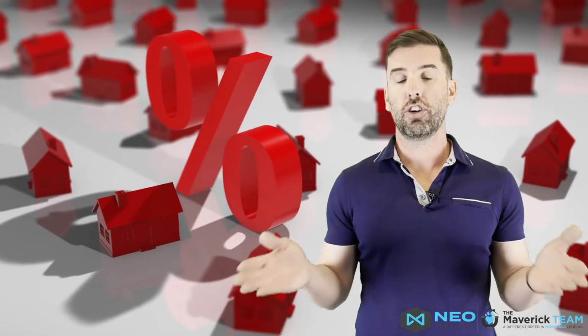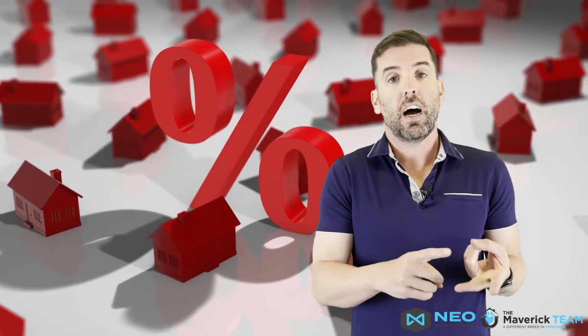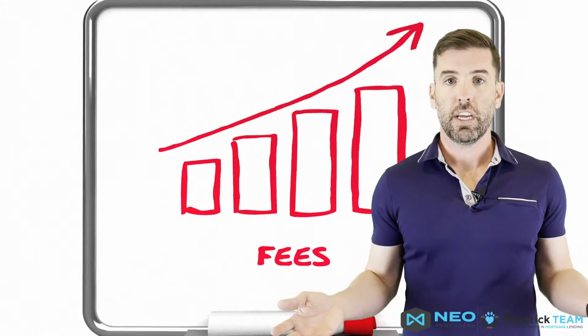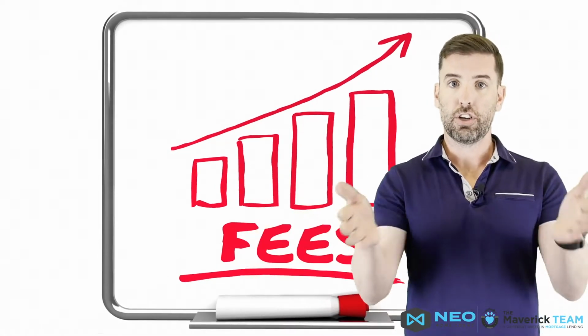Another set of closing costs that you can expect are lender fees. These fees are what the lender charges in order to process your loan. These fees will include items like a processing fee, an underwriting fee, and even an application fee. These are typical standard fees that many lenders charge in order to process your loan and get it through the system to get you to closing.